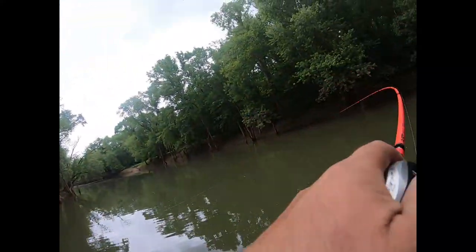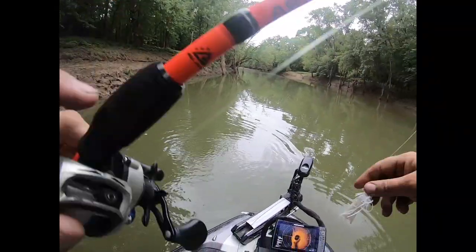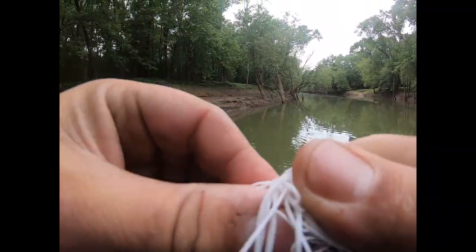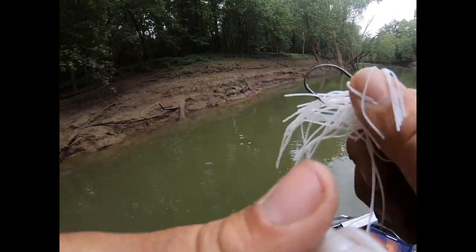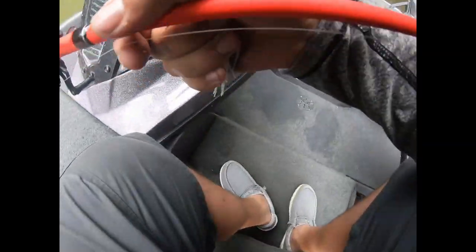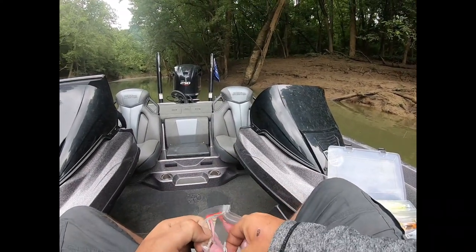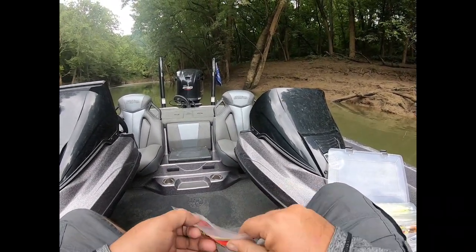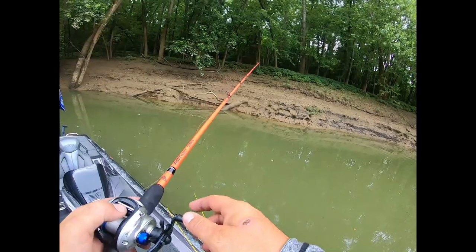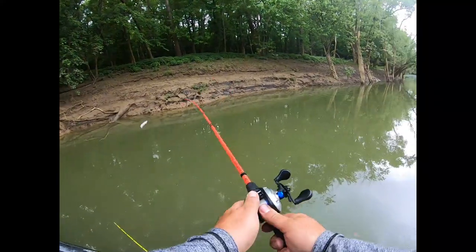There he is. I saw him come get it. Seen him come off the stump to come get it, boy. He wanted it. Let's give us another bug. I think he's got a sore mouth. I don't think he's gonna come play again.